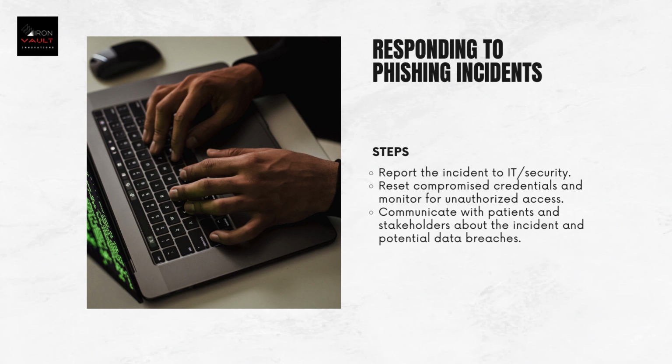Second thing, reset compromised credentials and monitor for unauthorized access. So once you get to know that unfortunately your account has been attacked and compromised, try to reset your account by going on the official website of your organization. Do not click on any third party links. Please go to your account that has been registered with your organization. Use that account to reset your password.